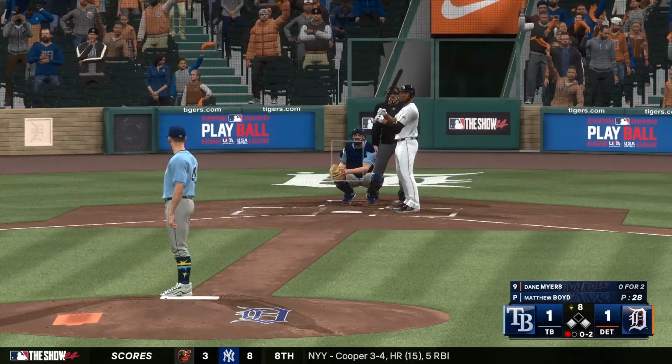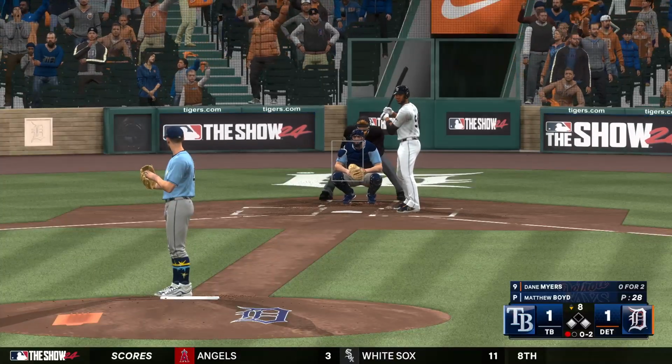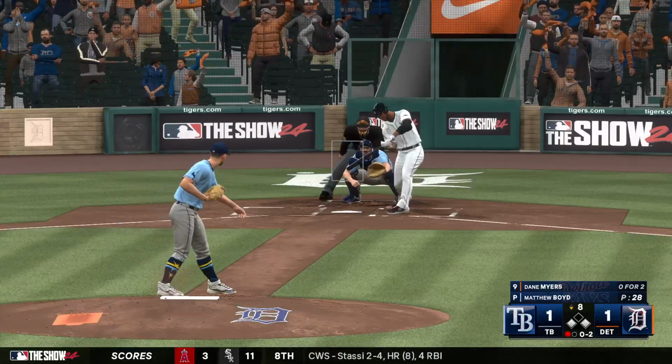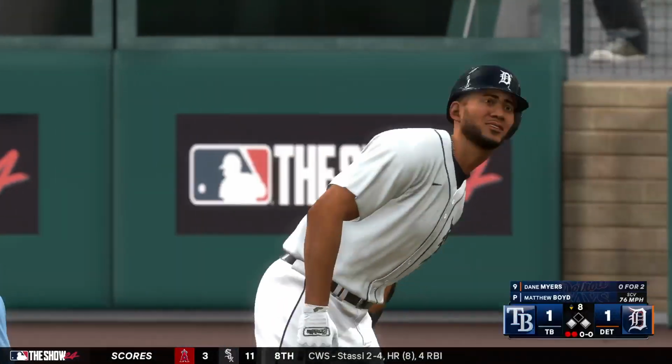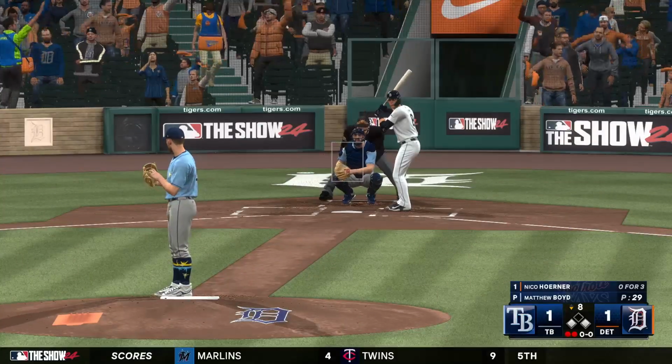Next offering is in for a strike. Big pitch right here. He's going to try to make a pitch that's going to produce a strikeout or a ground ball double play. And a swing and a miss. Huge strikeout there. Back to the top of the Detroit order.